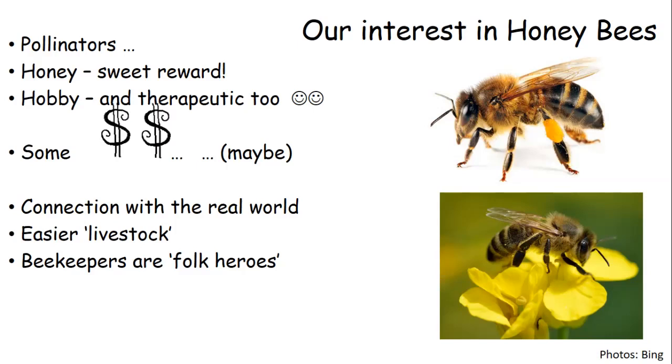What I tell people is that I think the most economically feasible way of keeping bees is to include them in a larger farm plan. In other words, if you have orchards and you're looking for pollinators, keeping bees will pay off in terms of greater, healthier fruit production. I think keeping bees works best when you combine it with general farm production.